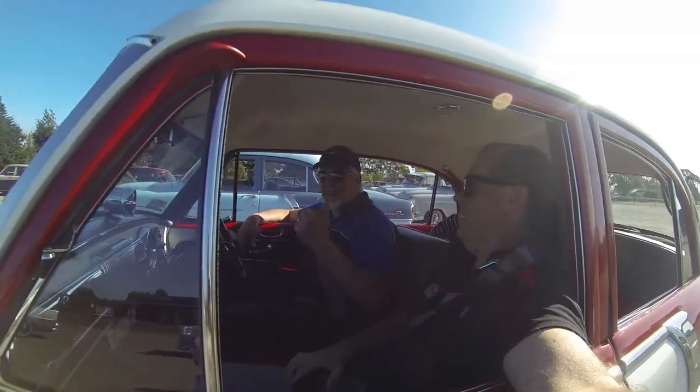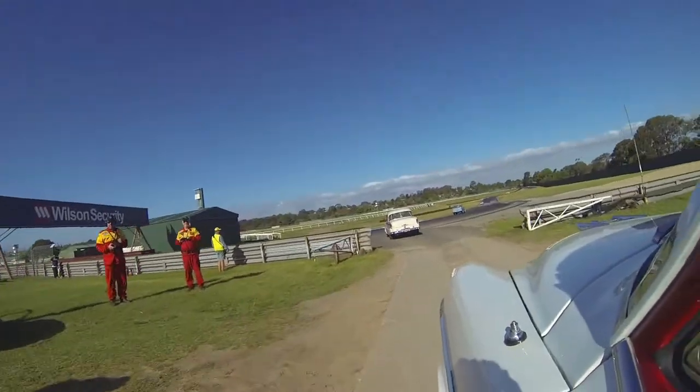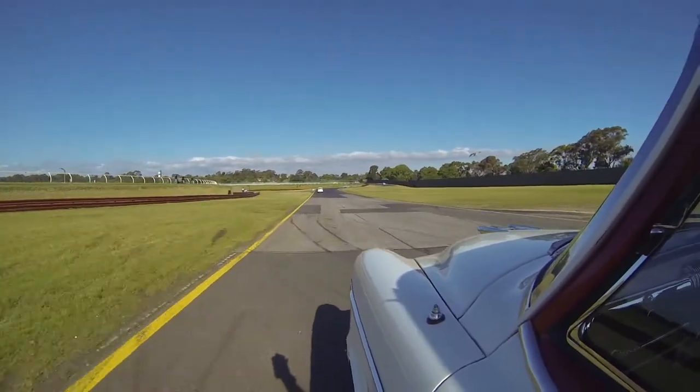We're about to go into Sandown, onto the track. It's very exciting. Look at this, this is great. Look, we're on Sandown. Look at this, Abby. Oh yeah! Sandown racing. Look at that. Look at this.